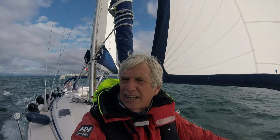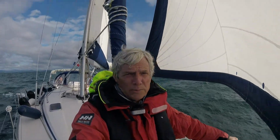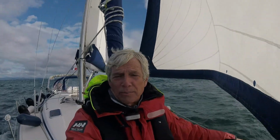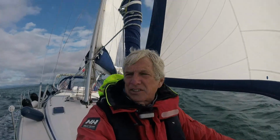Difficult passage today. I'm going to Pwllheli in North Wales, and this passage kind of reminds me of the nautical corollary to Heisenberg's uncertainty principle. You can have either the tide exactly as you want it, or you can have the wind exactly as you want it, but you can't have both of them, at least not on this passage. It's an 85-mile passage, and it's going to be quite close as to whether I make it or not.